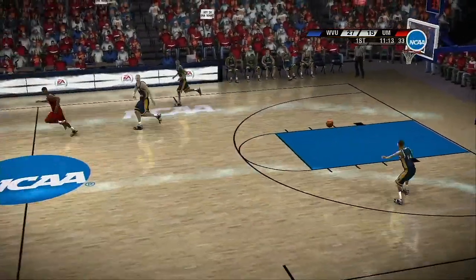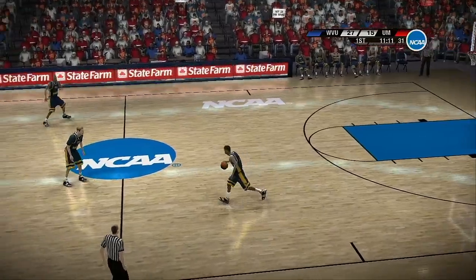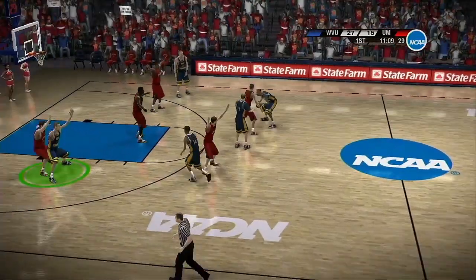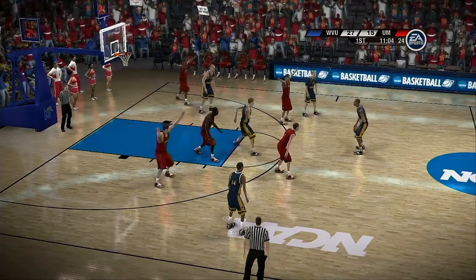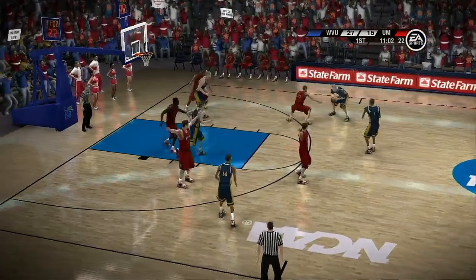Oh, poor job. Poor job offensively. I'm coaching. He's sitting next to me as an assistant coach. He's pounding the ball with his dribble. Where's he going? He's got a high post flasher.